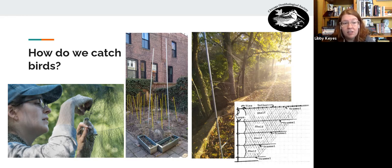Now these nets aren't solid mesh. They have stronger lines running horizontally through them called trammels. The goal is to set these trammels at the perfect distance from each other, about 12 inches. This creates a pocket of mesh, and when it's exactly right, the bird hits that pocket and falls into it. If the trammels are too far apart, the bird will just bounce out of the pocket. If they're too close together, the bird might get caught in two different shelves, what we call double bagged, which makes them really difficult to get out of the net. So checking that placement while banding is really important.